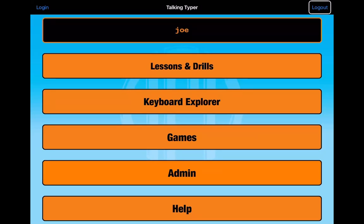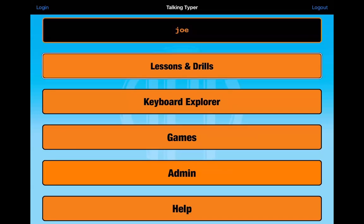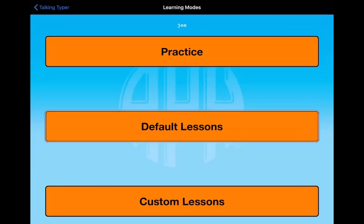As I get to a lesson here, I'm also going to play Hurry Scurry because that's something I was going to do on Windows. Lessons and drills. Here we have default lessons and custom lessons. So I mentioned that earlier, we're going to actually create a lesson.